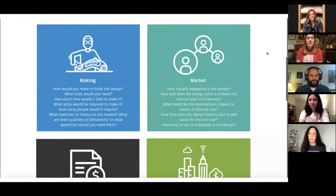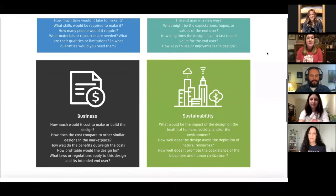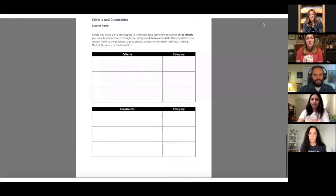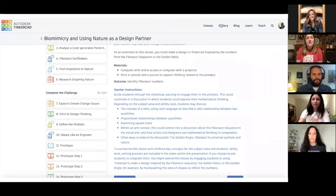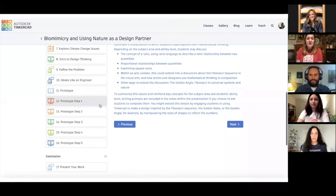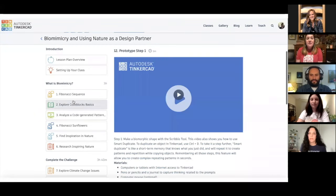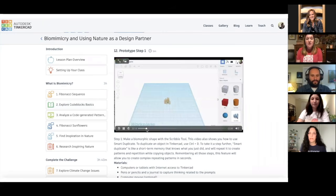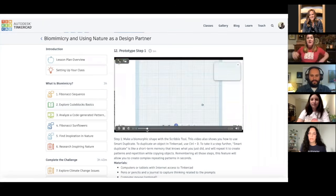So this one, for example, talks about engineering mindset, and it provides you with some worksheets for students to be able to use to think about criteria and constraints as they're designing. Other media that some of the lessons include are also videos. So for example, in this biomimicry lesson, it takes the abalone house that you saw previously, that building that looks like it's inspired by a mollusk shell. So not only by its beauty, but also by its engineering.